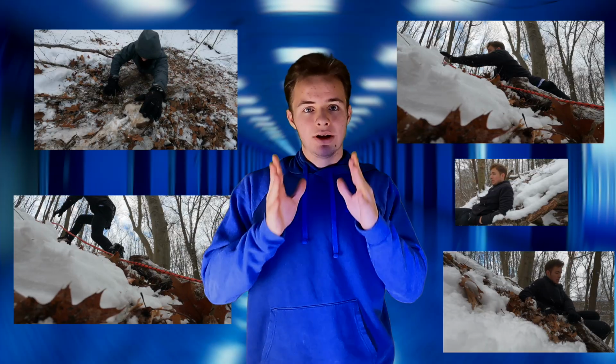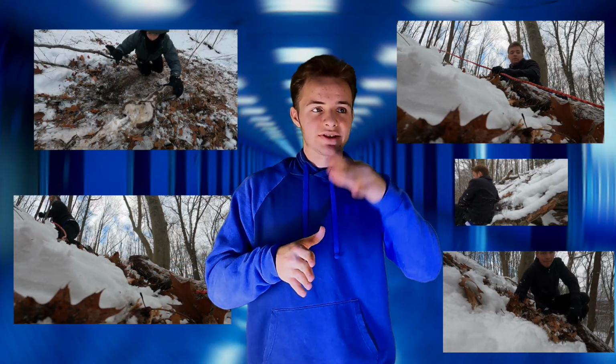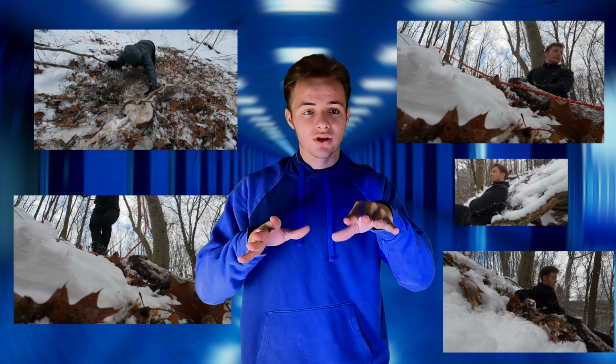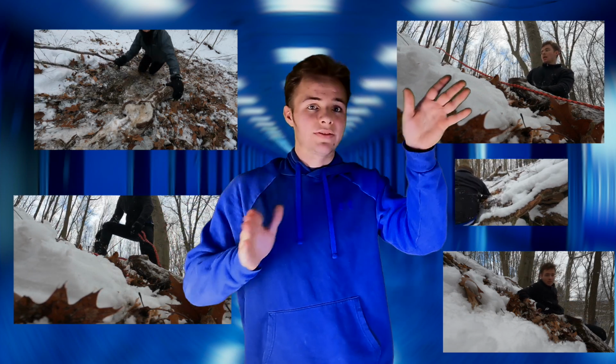These shots were, again, very difficult because it's on a steep hill. I don't have a tripod for the GoPro, so I'm using this other tripod that's pretty much broken. So I had to duct tape the GoPro to this very old tripod and set it on the hill so it wouldn't slide down.